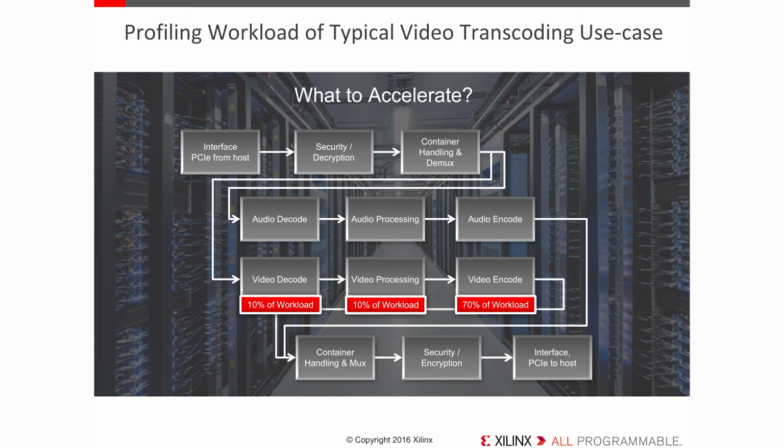There's typically video processing being done on that content, maybe even analytics to detect what kind of content is in there, and it's being re-encoded one or multiple times depending on the use case that you're involved in. To date, most of that workload is going through typical x86 solutions running on software. If you look at a typical use case like this, there's quite a number of processing steps that need to happen to actually transcode it.